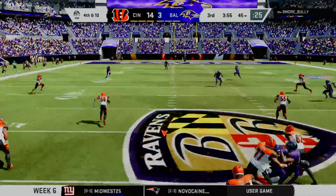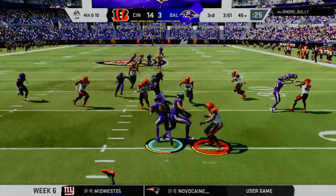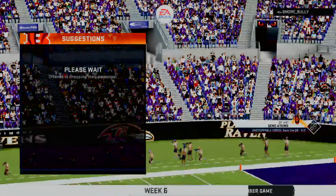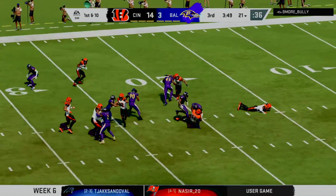Punting now is Huber as he sends it away. Muscles him off. They'll score that a 36-yard punt, and the Ravens, they'll take over at their own 21-yard line.